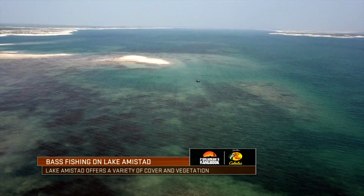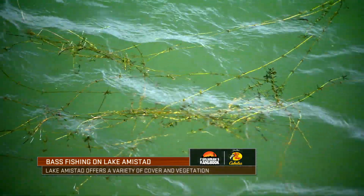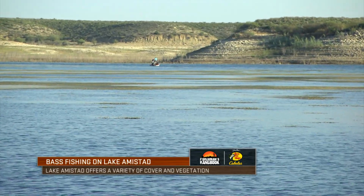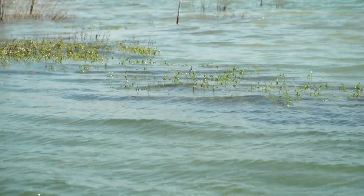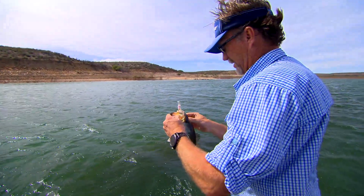I like to fish the hydrilla when I can find it on Lake Amistad. You have to keep in mind that it could be 20, 30 feet deep, and it can be up to a foot or two. I fished it at both levels, and you have to find that grass a lot of times to find the bass. That's not to say that's the only way to catch them, because it's not, but when you can find hydrilla, generally you've got a great chance to catch the bass.